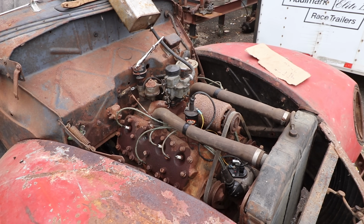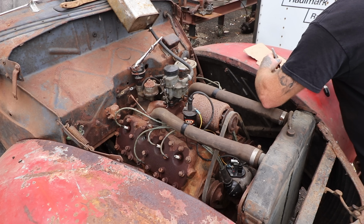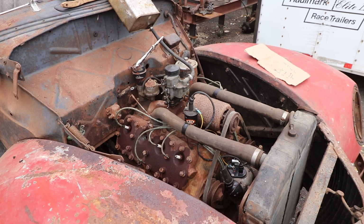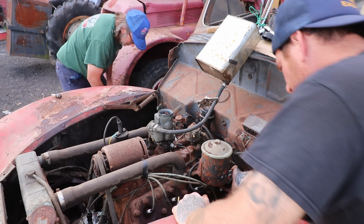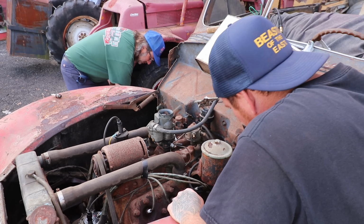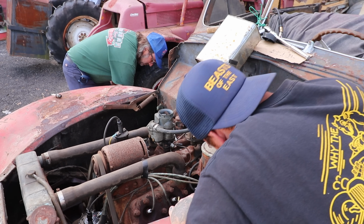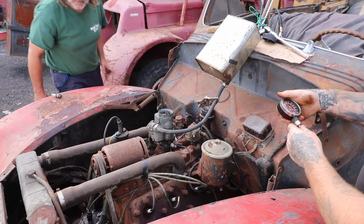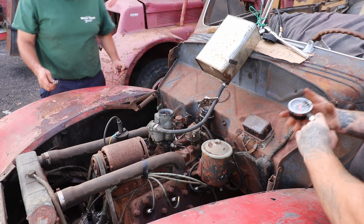Oh boy. About 75. That's good enough. Not perfect, but good enough. Good enough to make combustion, I would think. I think I got it. Okay. That's the best one. Got 120 on that one, 125.